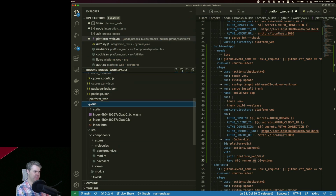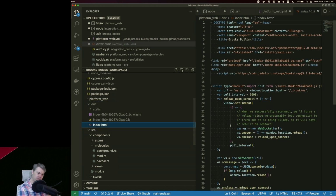I have going into dist here these files. I could use this, it's dynamically named. Index changes very rarely. Is that true?